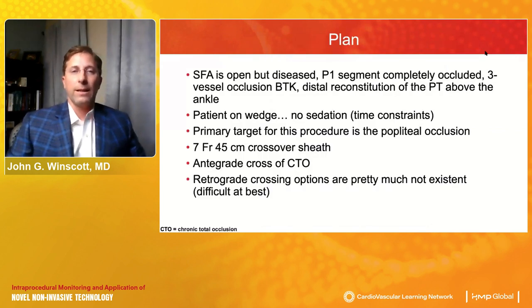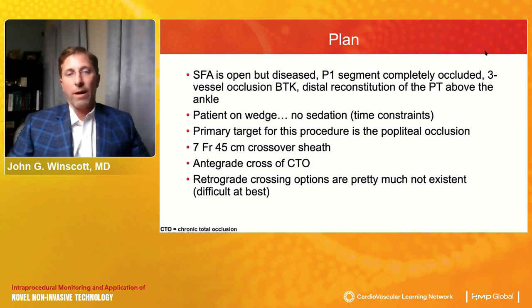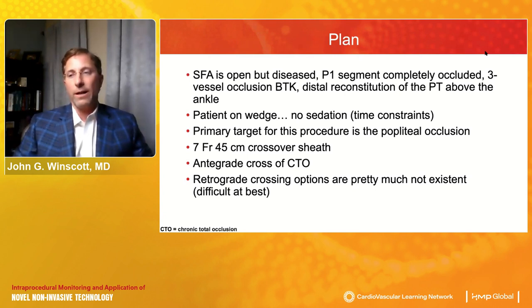So the plan, this patient is on a wedge, so I'm not actually going to give him any sedation. We're going to do all this with just local lidocaine at the access site. The primary target for this procedure is going to be the popliteal occlusion with a 7 French 45 centimeter crossover sheath. We're going to try to cross the CTO antegrade because obviously with the tibial disease, the retrograde options for this CTO of the popliteal are pretty much non-existent.